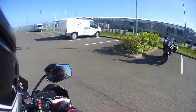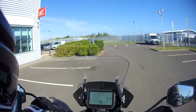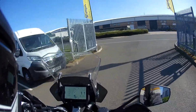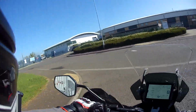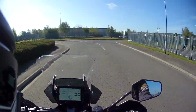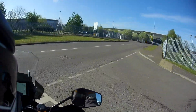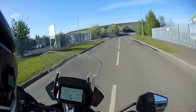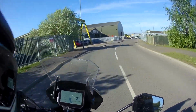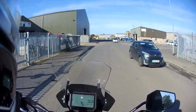So the feet are quite a bit more forward. I guess as this one is designed to be used off-road as well, for standing up on the pegs, so it's quite a different riding position to the GT. My arms are higher, further back, to aid standing up I guess. And the pegs are quite a bit further forward, so it's probably more of a GS style riding position rather than that sort of sports touring.